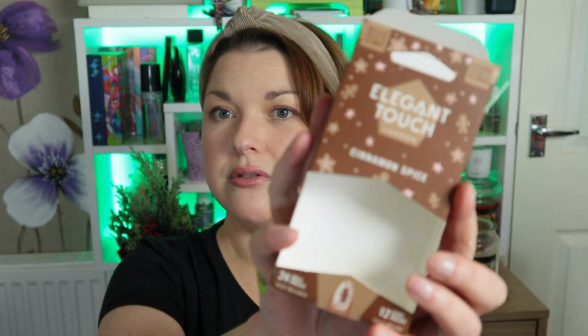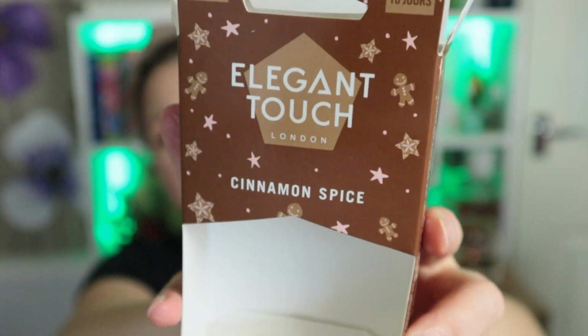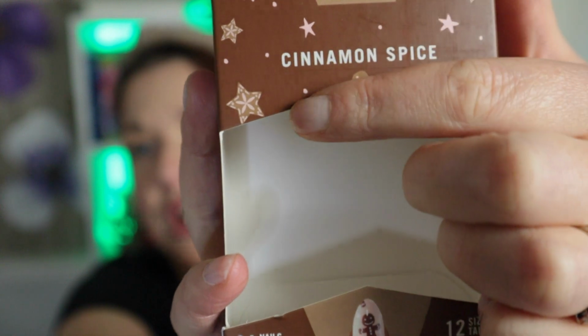But these ones, these were very cute. I think I mentioned these in my beauty purchases video last month, and this is what they look like. Some of them have got snowflakes on, some of them have just got like gold spots on, but they did look really cute. And although they were a stiletto nail, they were a short stiletto, so lengthwise I found that these were okay.